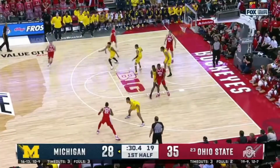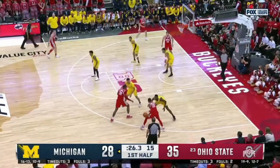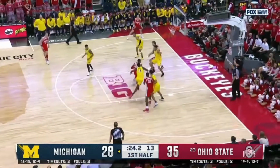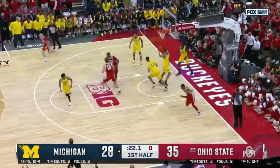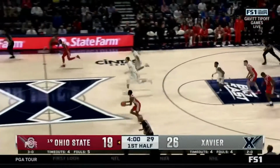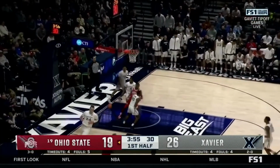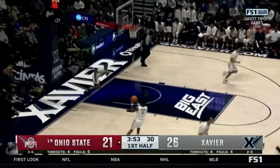His shooting should allow him to get minutes even if the other things don't come around immediately. A realistic floor for him would be a bench guard who provides scoring and shooting to second units. A realistic ceiling for him would be a tertiary offensive option on a really good team while providing elite off-ball shooting and solid off-ball defense.